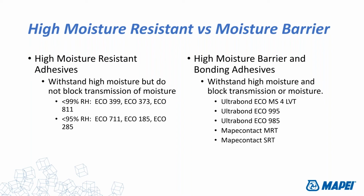One set of products are just simply moisture resistant, in the fact that they offer no moisture vapor barrier. So if you are thinking about using any of these adhesives, and I don't think I have the whole list here, that are moisture resistant to install a moisture sensitive flooring, you're probably going to have a problem. The adhesive is going to stand up just fine, but it's going to allow moisture to transmit through and may have some impact on the flooring that you're installing on top of it.